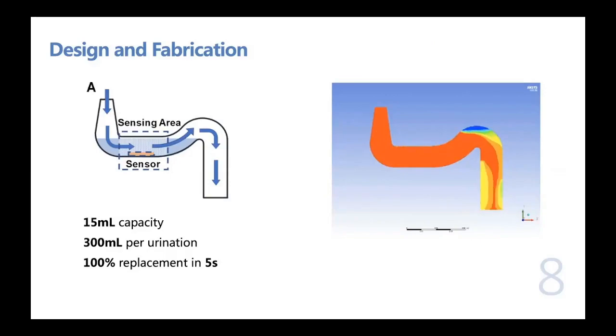The S-tube is the main part of the device. The left half is the detection area, which is capable of retaining a volume of approximately 15 milliliters. And the fluid in the sensing area can be totally replaced in around 5 seconds, according to the simulation. 300 milliliters is enough to replace the fluid 6 to 7 times to ensure an accurate result.